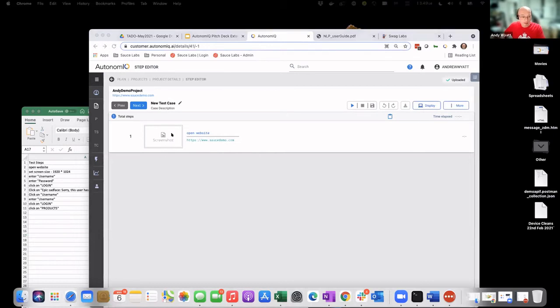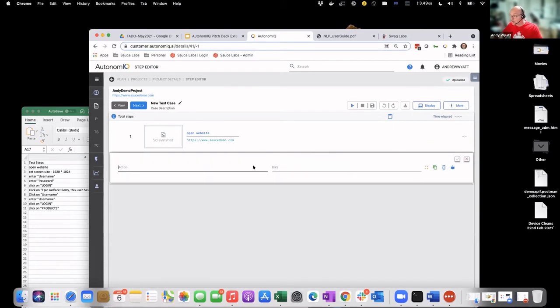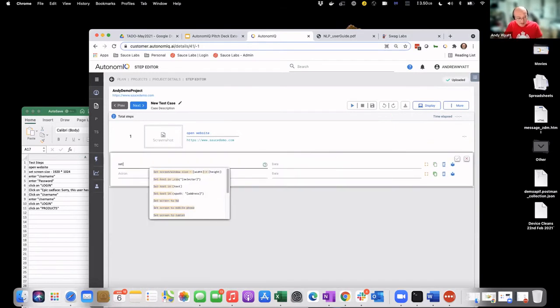I am basically, you can see, because each of these projects represents the website under test. So that's why it already knows, when I created the project, it was a source demo. So what I'm going to do now is add another step to that. And the first thing I'm going to do, as I've said before, is set the screen size. And you've got the context pop-up help there.